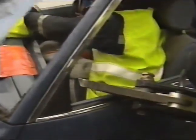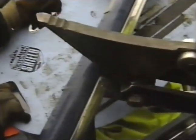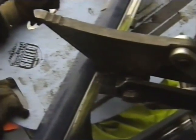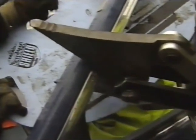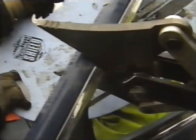Now get the casualty shield in. Right. Shield in. Okay, Steve. Cut low on the pillar. Okay, when we've done this pillar, work your way anti-clockwise round the car and end up with the last two cuts close to the casualty.